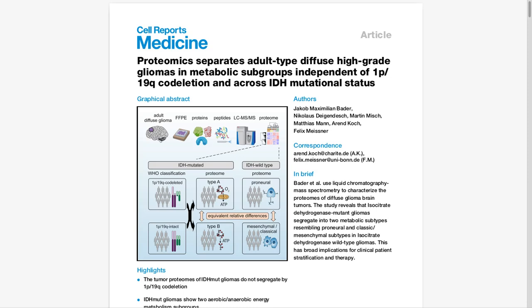Today, we're zeroing in on adult-type diffuse high-grade gliomas and this fascinating research article. Proteomics separates adult-type diffuse high-grade gliomas in metabolic subgroups independent of 1p19q co-deletion and across IDH mutational status. Now that's a mouthful. It is, right. But don't worry, we're going to unpack it all. And you know what's really cool about this research? It kind of flips the script on how we think about genetic markers in tumors. Yeah, it really challenges some of our assumptions.